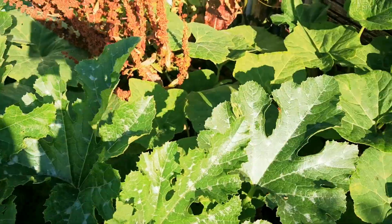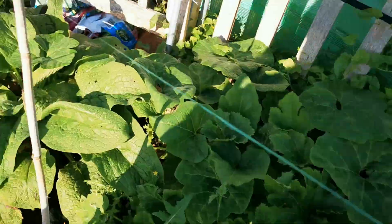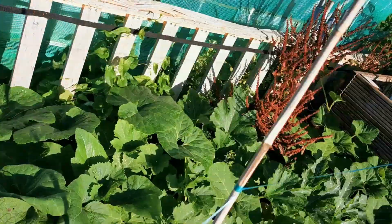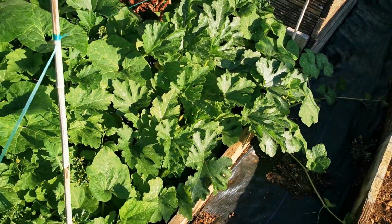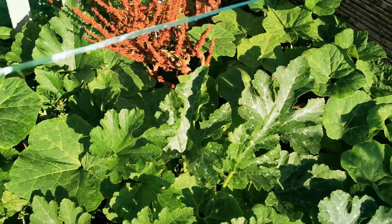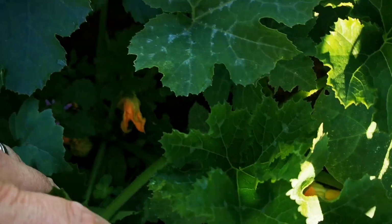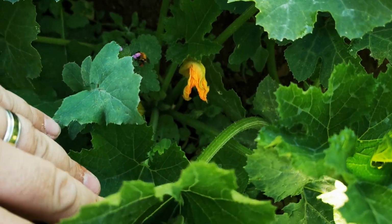Bridget's courgettes. Now, you would have thought we'd have learnt from last year. We planted 14 and had way too much. This year she put in nearly 20 or something. Crazy amount. I've absolutely no idea. Oh yeah, we've got one growing in there. I have no idea what we're actually going to get in here.